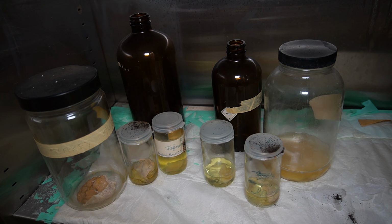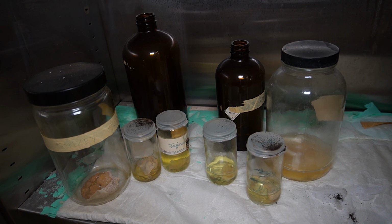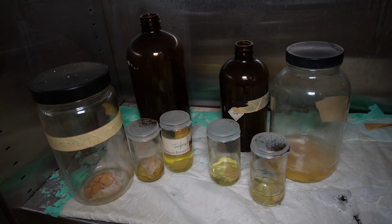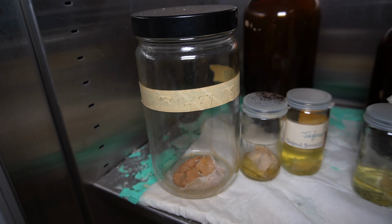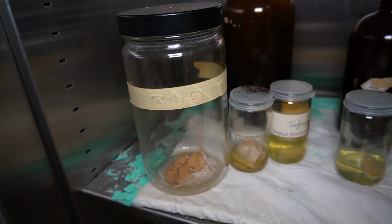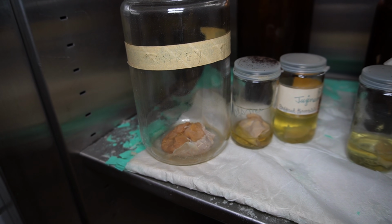So we just came into this lab, and there's actually a bunch of preserved specimens still in here. And that yellow fluid that's still in those bottles is actually formaldehyde. It's just absolutely nuts that this has been left here. On the tape, it can be kind of made out that it says monkey. And when you just look at it, it really looks like a brain, which is absolutely crazy to think about.